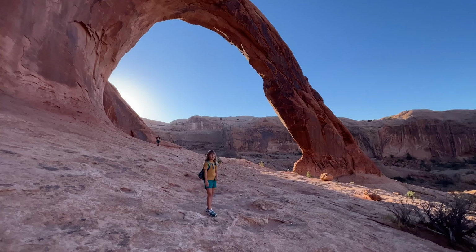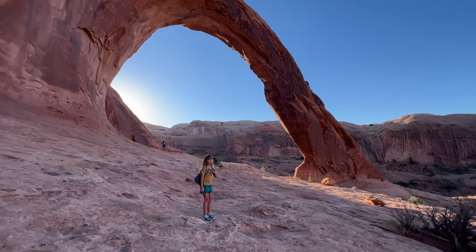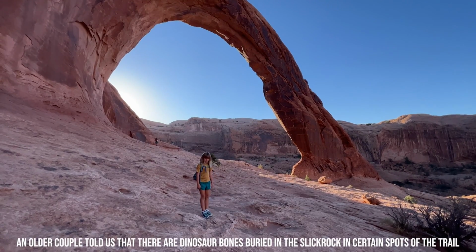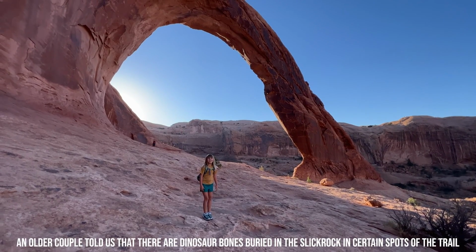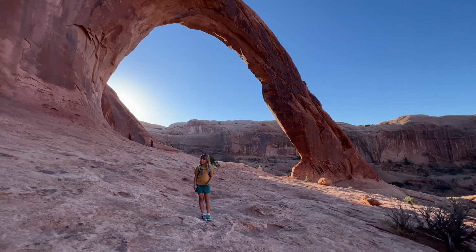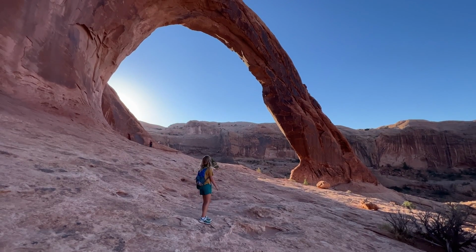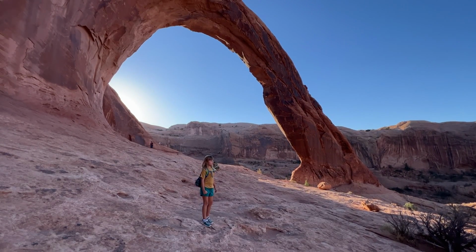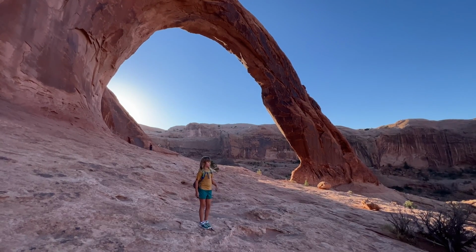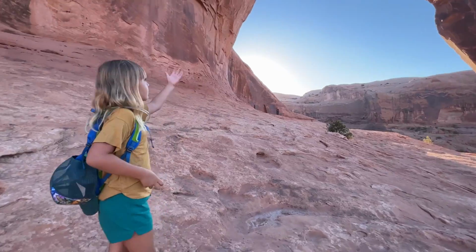We are finally there at the Corona Arch. It's super cool. We saw some dinosaur dogs. Well, I'm stepping on some right now. And those black things digging up are dinosaur dogs. Awesome. And so far, Corona Arch has been amazing. We climbed up this ladder and we saw like this, it was like a really cool tree, and we're finally at Corona Arch.